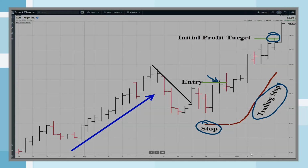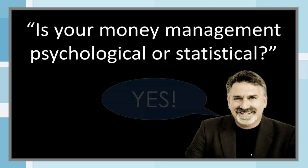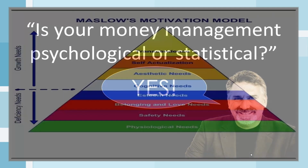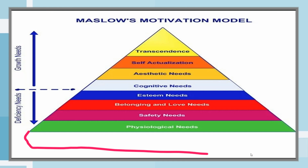Now, with that in mind, I'm often asked, is your money management psychological or statistical? And to that, my answer is also yes. Now, here's Maslow's hierarchy of needs, not to go all freshman psychology on you or anything. Oh, wait, there's something missing here. Hang on one second. Let me fix this. All right, sorry about that. There's one missing here. Here we go.